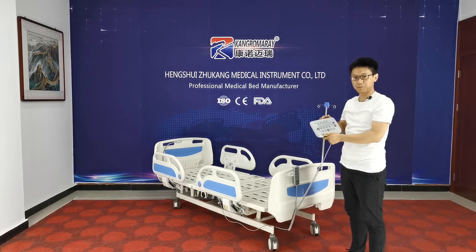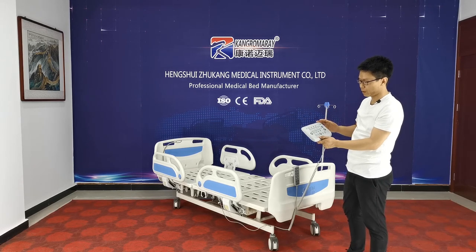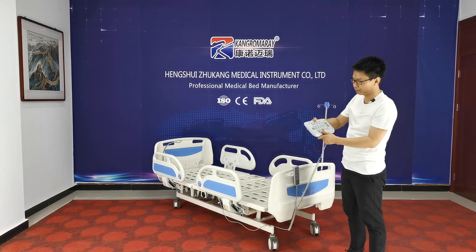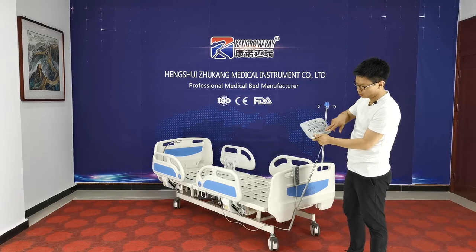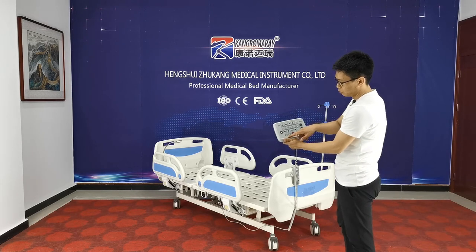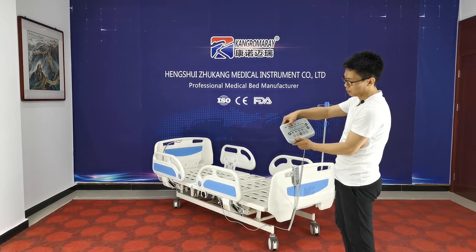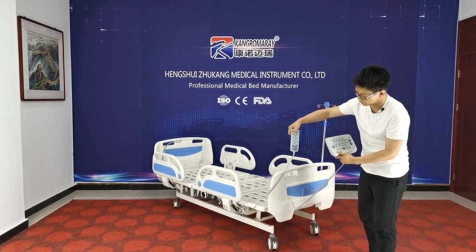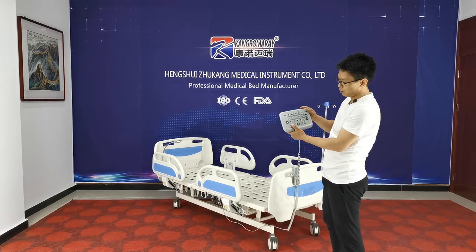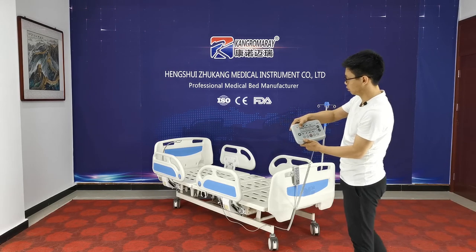Okay, you can see this is the hand control for the nurse. You can see the many buttons on this panel. I will show you one by one. This button is for the light. Light switch. We can open it and close the light. Also, on the bottom of the panel there are four locks. When the lock light is on, the button is not working. Also, the patient's control is not working. We push this button, the light is on, off. Now the function is open.